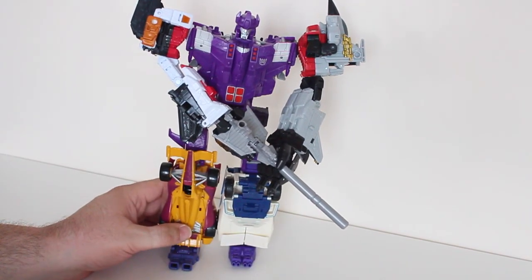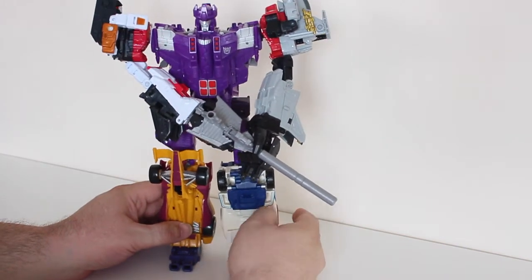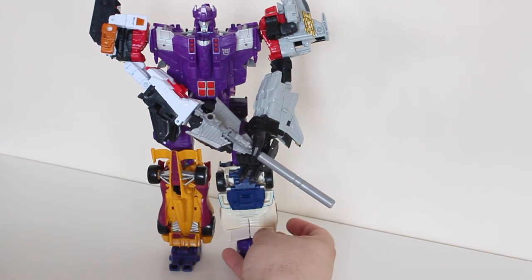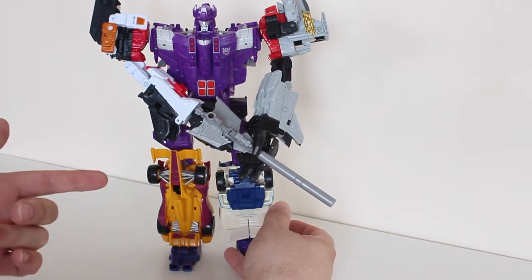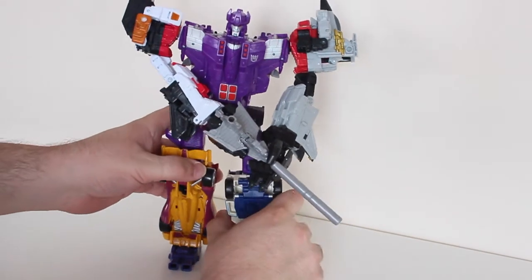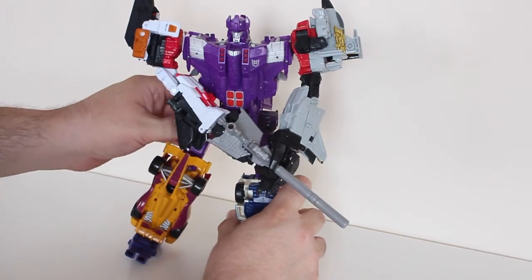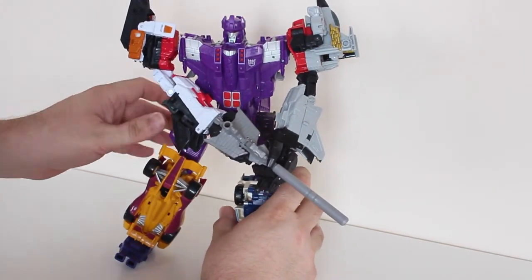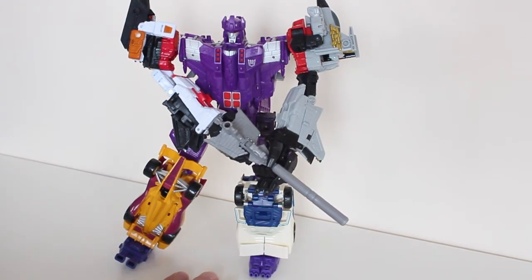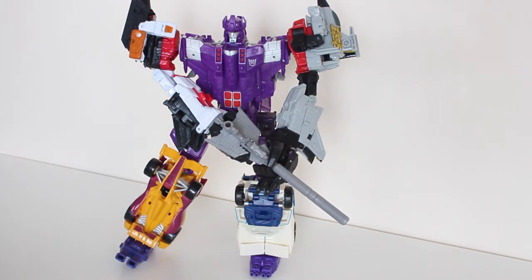Galvatronus gets some lean action going on. Now, I can get my finger under there, and I don't know if it's just me, but that's how I have my Breakdown, and I usually have Drag Strip out as an arm rather than a leg. So that's apparently what you're supposed to do, but that's just weird. You end up with a very fragile figure. I'll wobble this table a bit, you can see him wobbling away. Yeah, odd. Doesn't look too bad, apart from the leg situation.